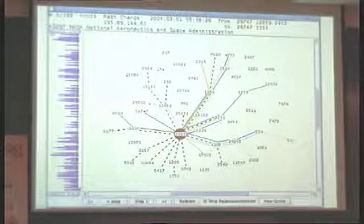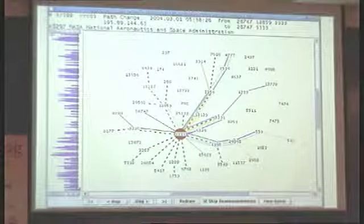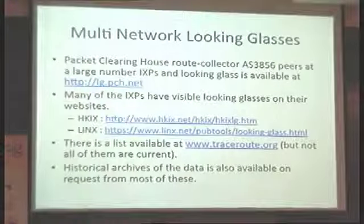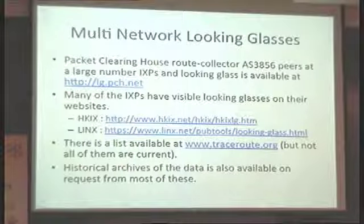And actually, you can also get a version of BGPlay on the RIS stats as well. Then there are lots of other multiple network looking glasses. These are all tools for network operators. There is the packet clearinghouse route collector AS3856 at a large number of exchange points around the world. If you want to know what routes are easily available at any exchange point, these are a good source.